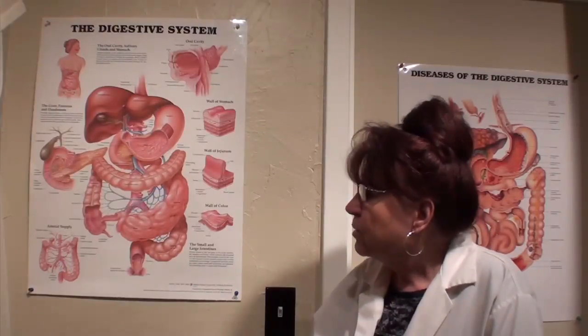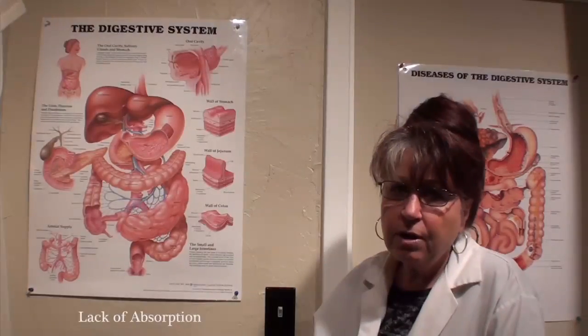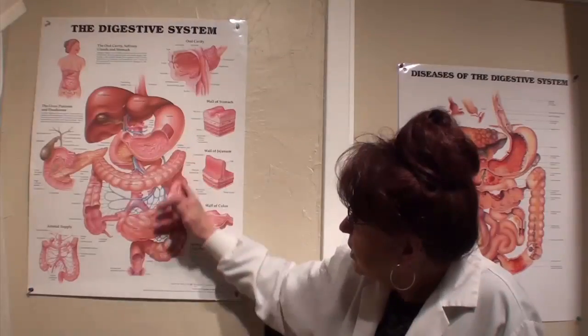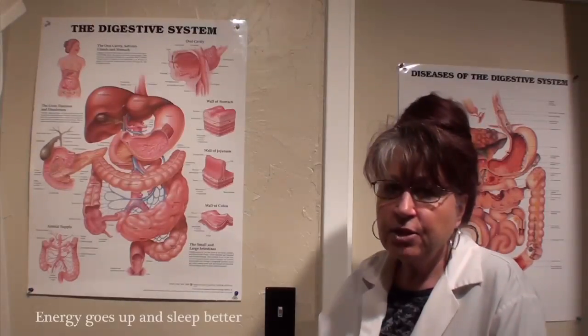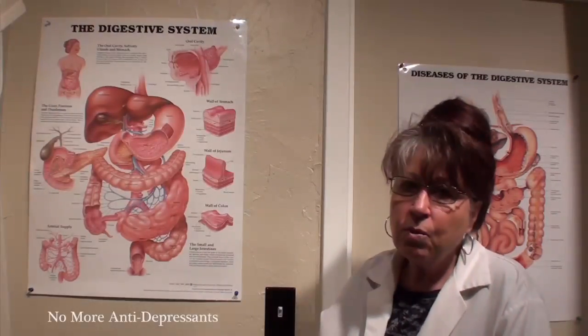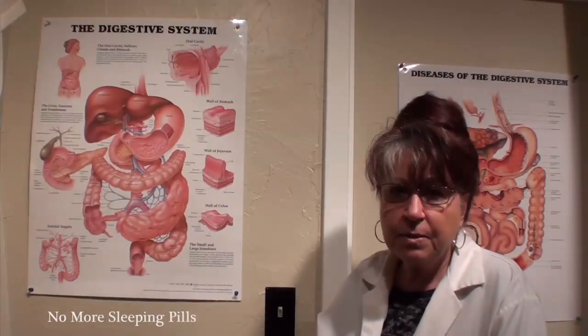Constipation is caused by a lot of lack of digestion, a lack of absorption of nutrients and minerals. So when we do all this cleansing, our clients can then get a tune-up, so to speak, for their entire body. And when this happens, a lot of wonderful changes happen. Energy goes up, people sleep better, people have noticed they don't have to take their antidepressants anymore, they don't have to take the sleeping pills anymore because they don't have a problem sleeping.